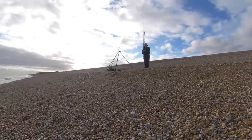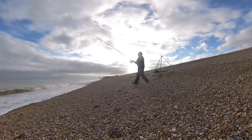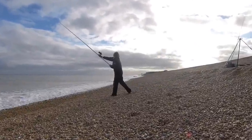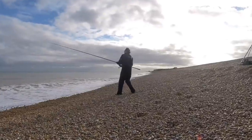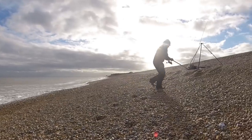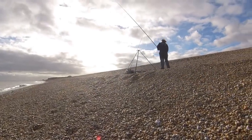Even with double lugworm on the snoods, the rig is still very streamlined and casts a long way. I actually think it casts further than a free hook clip down rig. You can make loop rigs with even shorter hook lengths, and by using Gemini flat top leads, you can tuck the baits in right behind the lead, and that's even more streamlined for extra distance.